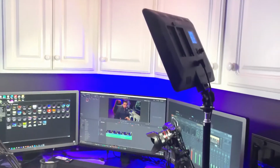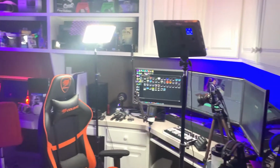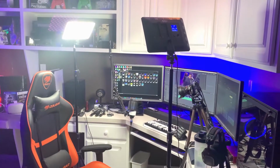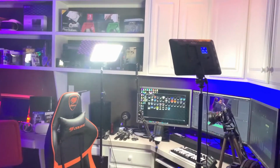So let's take a look here, and first what we're going to do is I'm going to show you the studio area. So let's get up here and see what we got. As you can see, I have my whole desk set up here. So you obviously see my camera, have my computer set up, and everything around it, my RGB lighting, all that stuff. So what you have here is, first to start, this is what I like to call my key light.